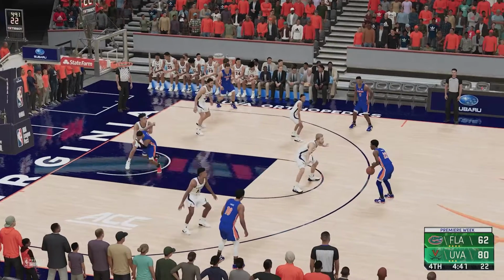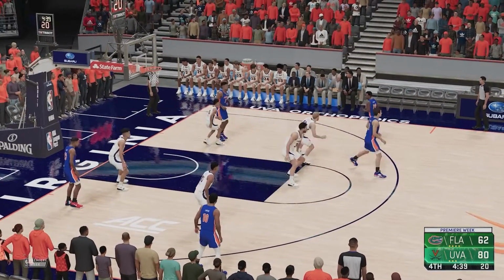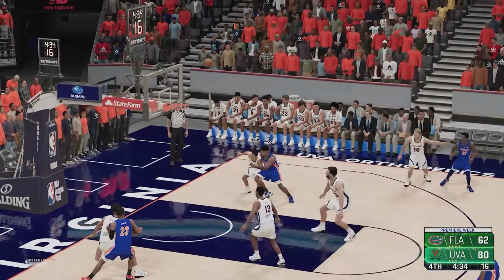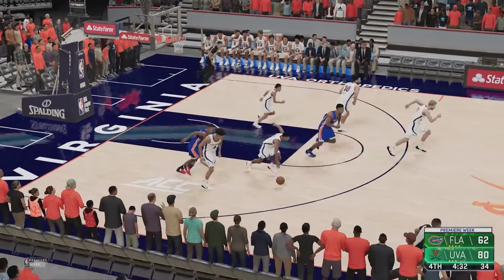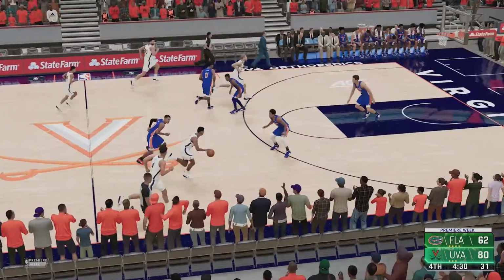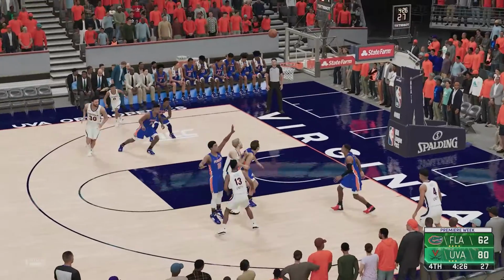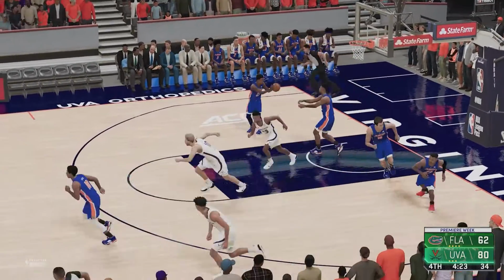Passes it to D. Mark against Johnson. Here's D. His three-pointer's off the mark. The Cavaliers shooting 52% from the floor. Nice work so far from them. Here's T. Again, the miss by Virginia.